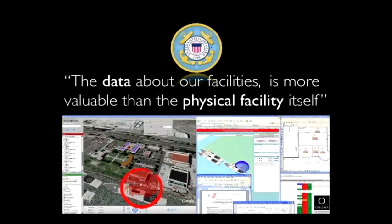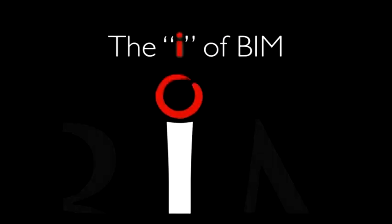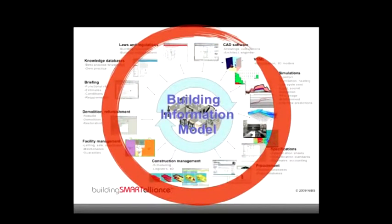The U.S. Coast Guard once said, "The data about our facilities is more valuable than the physical facility itself." In other words, the information of the facilities over the life cycle is more valuable than the building itself. The I of BIM drives everything. We're in the information age. Information drives everything, and we must become masters of information-driven design.